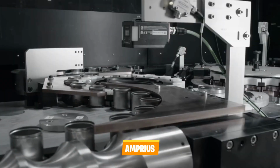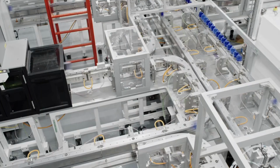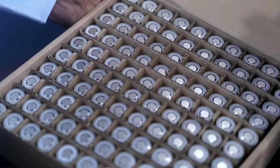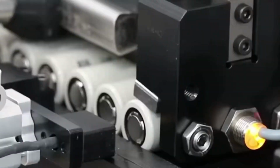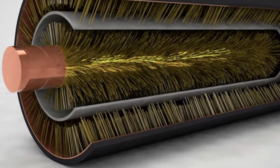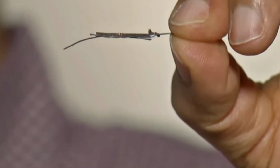This is where Amprius' most innovative and patented tech comes into play. They make a stable and long-lasting anode out of silicon nanowires. Silicon nanowires are microscopic, cylindrical structures that are produced on a copper substrate using a chemical vapor deposition process. The nanowires have a diameter of around 100 nanometers and a length of about 10 micrometers. The nanowires are organized in a dense array to generate a porous layer of silicon on the anode surface.